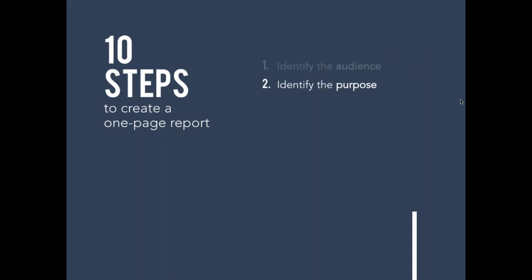So the next step is identifying the purpose. And this is a very simple idea, but has definitely saved us time during the production of our one-page reports. The idea is to write a purpose statement for your one-page report, just like you would for a program or a project. So this is the purpose statement that was provided to us by our client that we asked for.